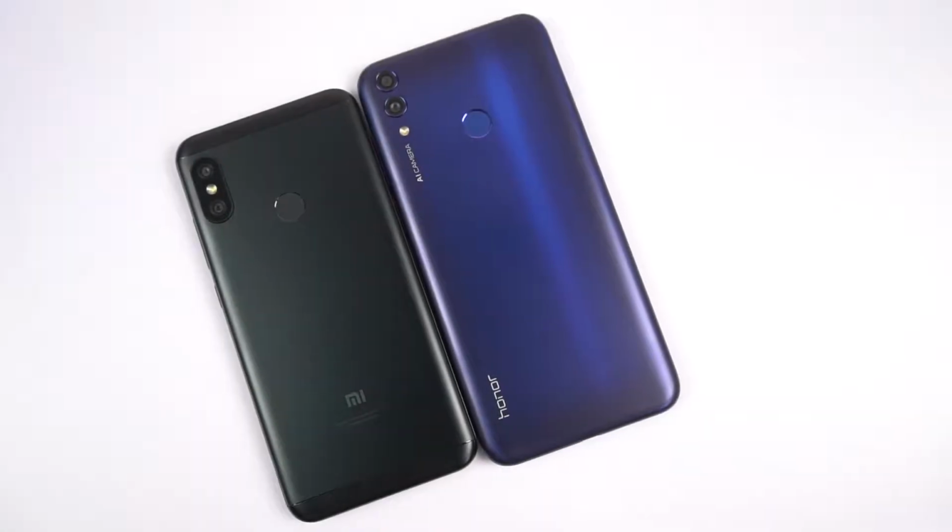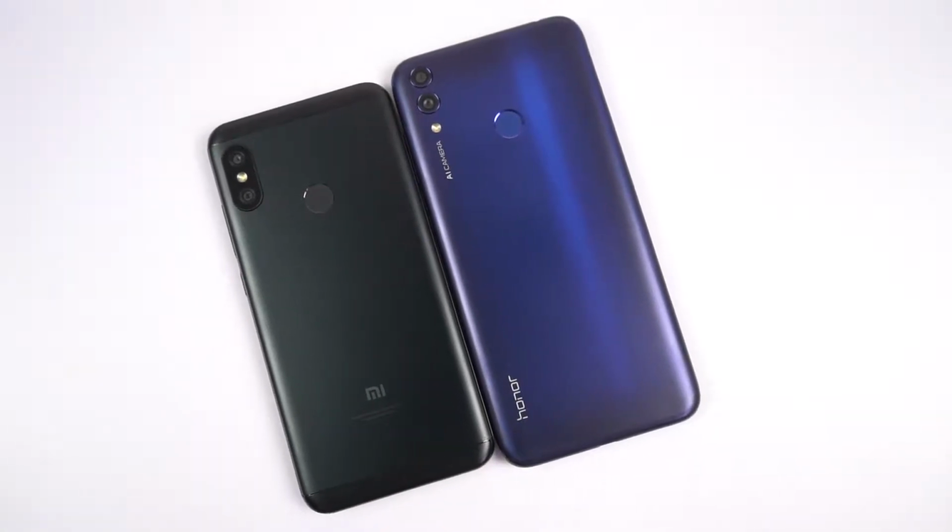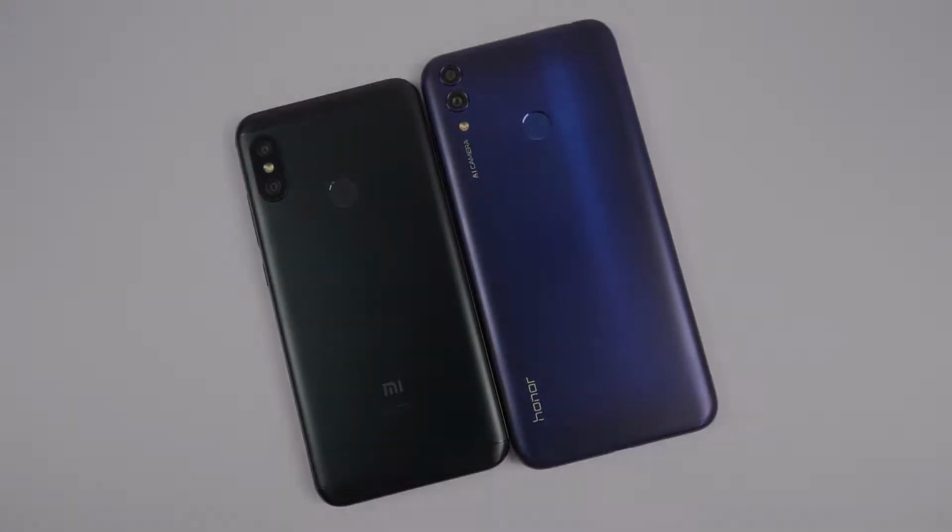Hi there guys, I'm Nikhil from Notion Hub, and in this video I'll be doing a camera comparison between Honor 8C and the Redmi 6 Pro.